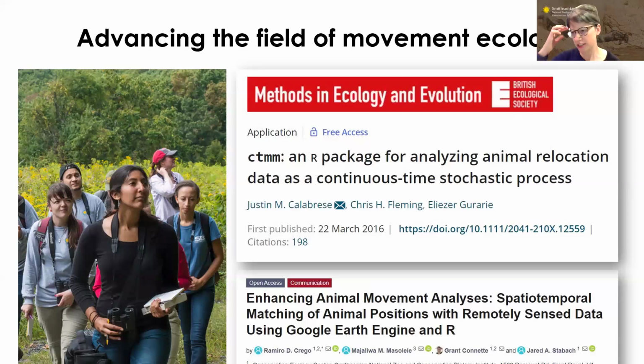We also have a very strong quantitative or analytical group at Smithsonian. So there's also some basic science focused on advancing the field of movement ecology. This includes testing new technologies and attachment techniques that are less invasive, and integrating animal movement data with remotely sensed data, so data that comes from satellites, to understand how the landscape is affecting the movement decisions of animals.